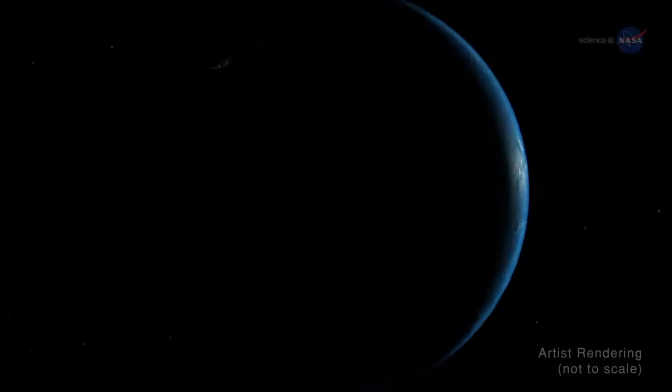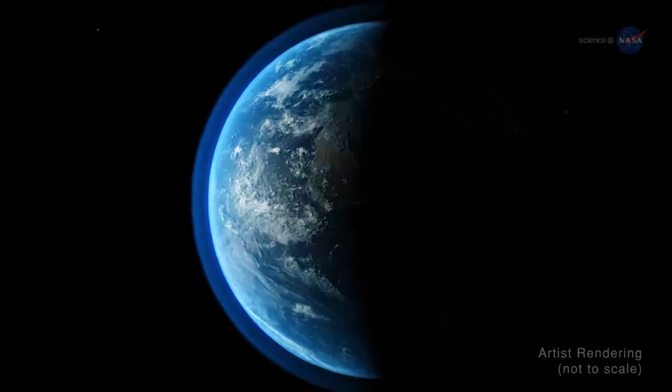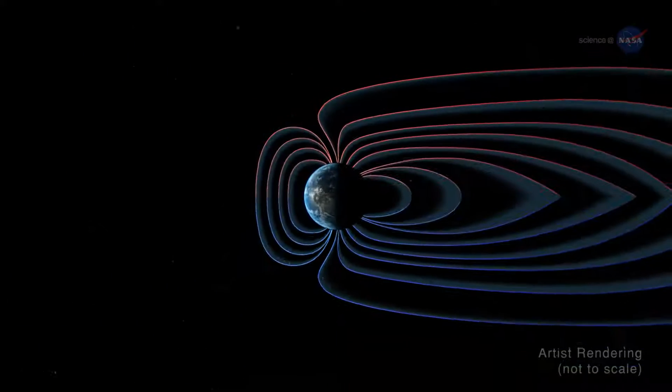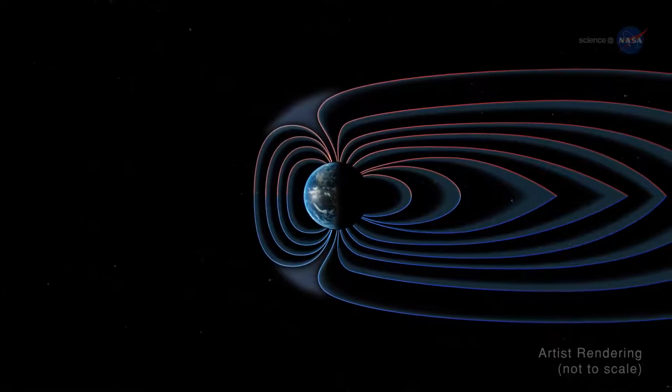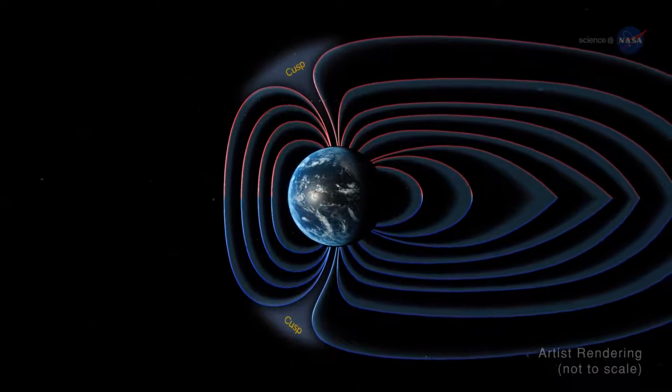Constantly shielding us from the sun's high-energy particles is the Earth's magnetic field. Many imagine this field as a circle slightly larger than our planet, but it's actually shaped like this. And near our north and south poles, there is a cusp, a point where two branches of a curve meet.